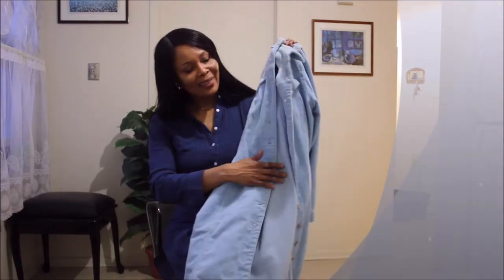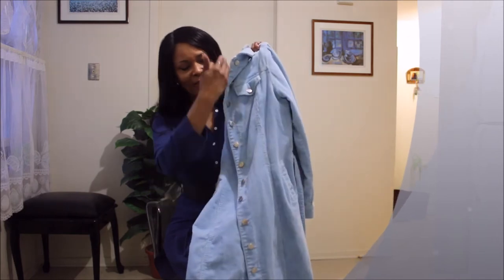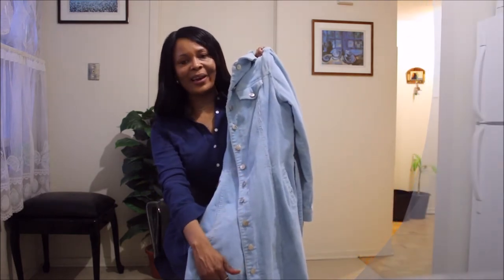Love the 70s vibes look with the row of buttons going down here.